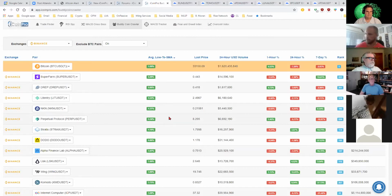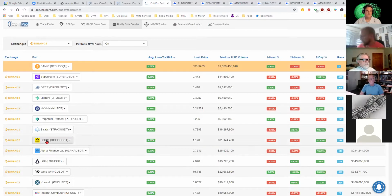So I'm going to bend my rule a bit and look at Alpha because I've traded this before. These other coins I don't know as well. NKN, the volume's really low. These volumes are way down. Alpha's at least 25 million. Not sure if I want to trade a coin called Dodo.